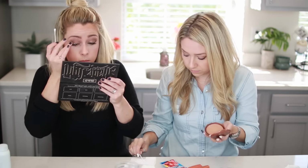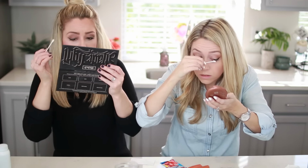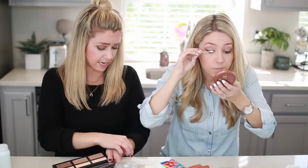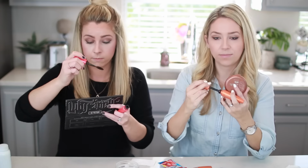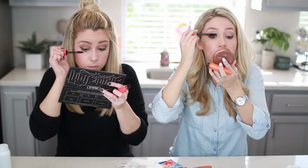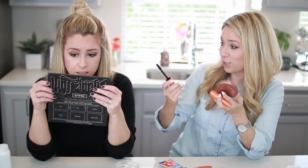Oh no. Oh, I just got it on my lid. It's definitely messy. Okay, definitely have white powdery substance all over my workspace. Wiped it all on your lid. Mascara. Whoa. That lash over there is crazy.